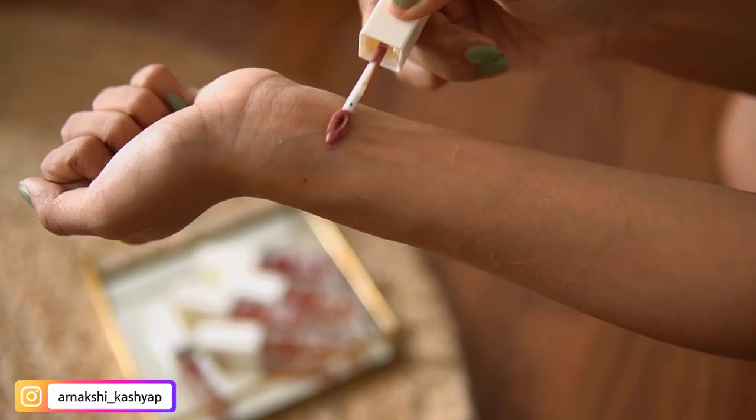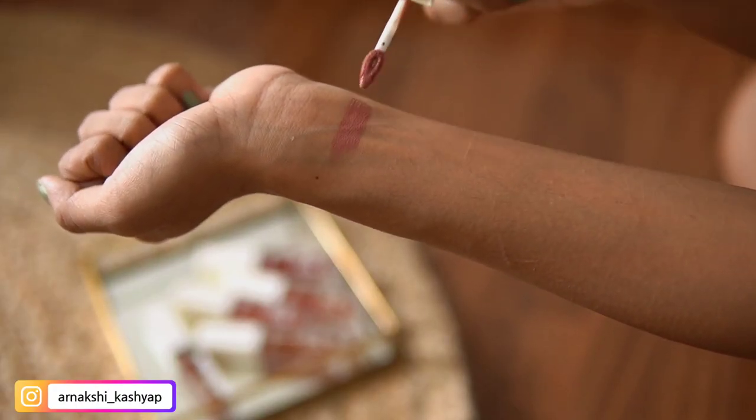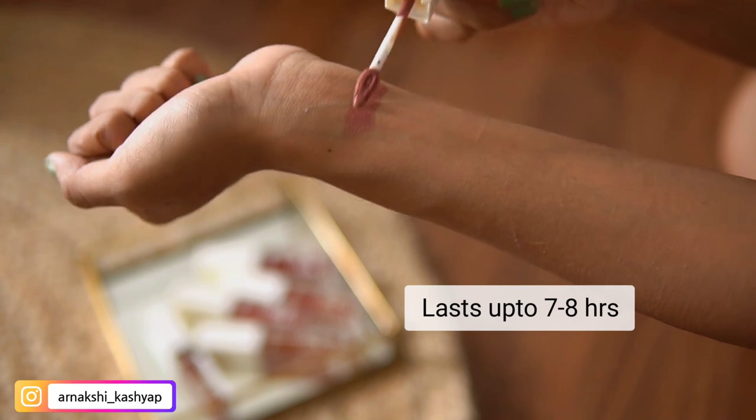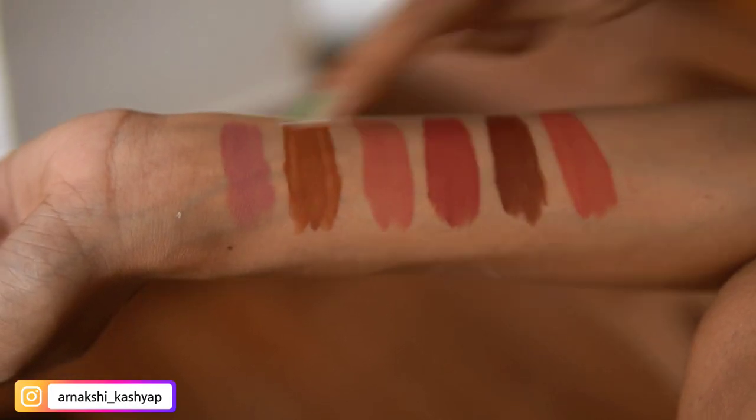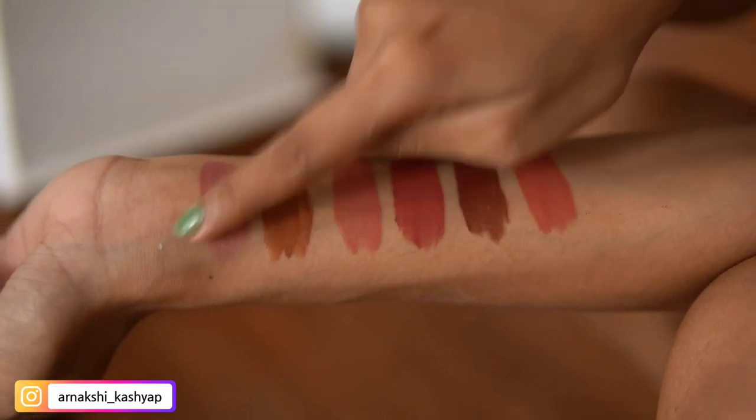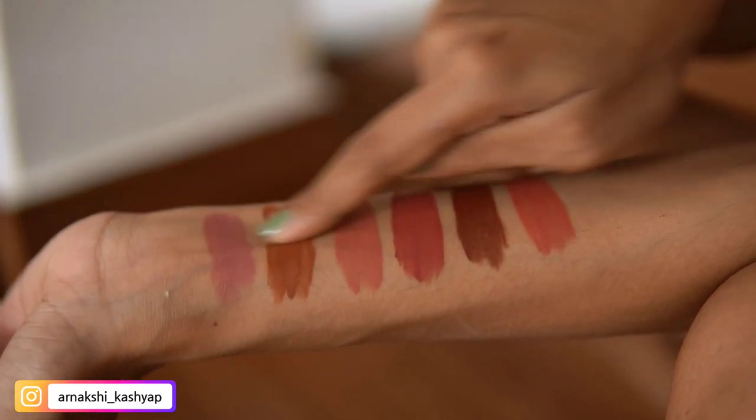The formula of these lipsticks is really good. They are a more unique type of formulation. They are not like your normal regular liquid lipsticks. These take a little bit of time to dry down on your lips, and once they dry down they are completely matte, as you can see. But they are so comfortable to wear. I know I say this about a lot of different lipsticks, that they are very comfortable to wear, but these have a different level of comfort to it.